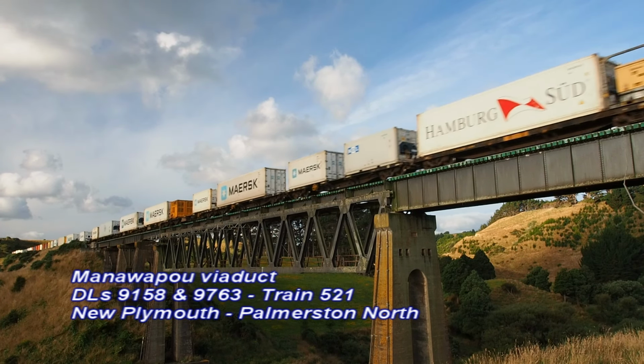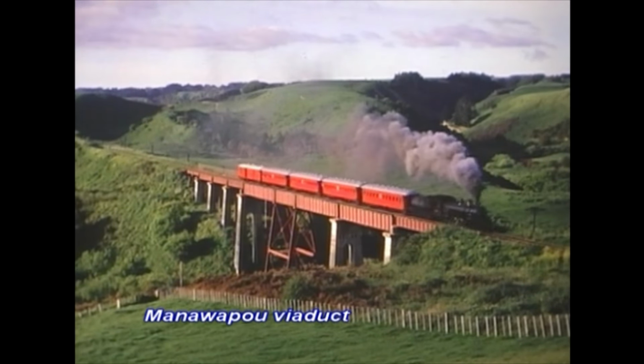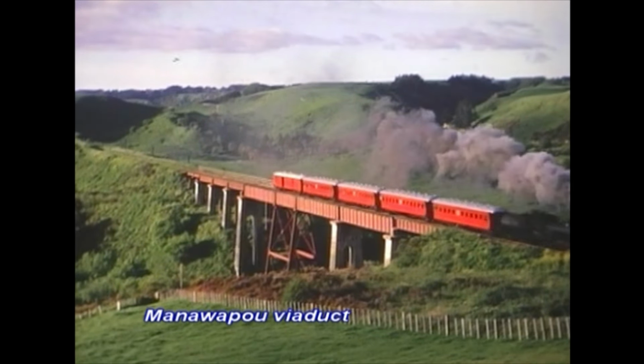Crossing the Manawatu Viaduct that on Tuesday the 1st of March 1966 saw a flash flood take out the original tall steel tower supporting the centre span. Train 535 passes the Waipipi wind farm north of Waverley that consists of 31 wind turbines that are the largest wind turbines presently operating in New Zealand.